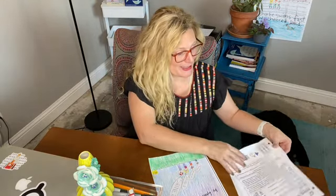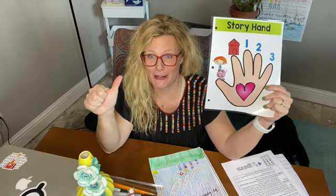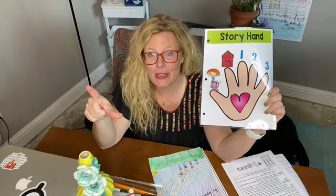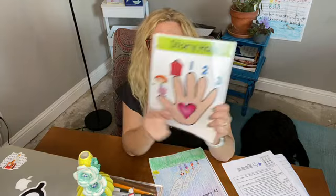And before I staple it, I need to check one last thing. I need to review my story hand. Does it have characters? Yes, right? Shiner is in it. My family is in it. Does it have a setting? Yes. I drew pictures of the streets, the living room he was in, all the places he ran off to. And then remember 1, 2, 3 events.